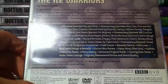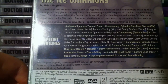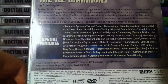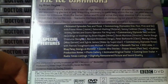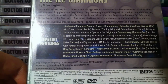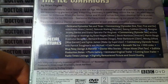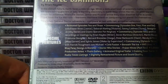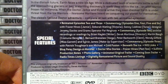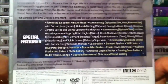Okay, I'll read you the blurb. This story was written by Brian Hayles. In the distant future, Earth faces a new ice age while a dedicated team of scientists battle to hold the approaching glaciers at bay. A startling discovery is made deep within the ice, an alien warrior frozen for millennia. When the Doctor, Jamie and Victoria arrive, they soon discover Earth is under threat from the Ice Warriors, fearsome Martians intent on conquering our planet for themselves. There's some black writing here, which says, the classic Second Doctor adventure complete at last with two animated episodes. I'll go on talking about the animation in a bit.